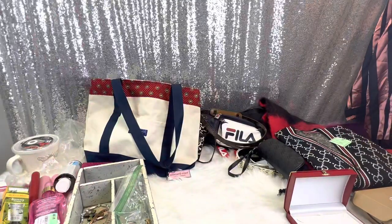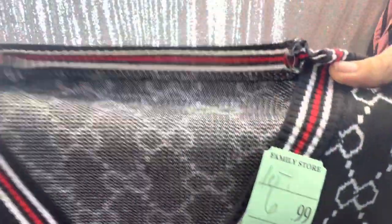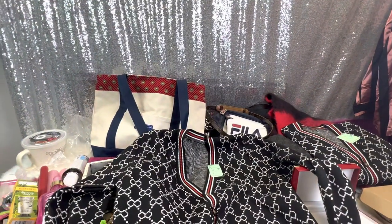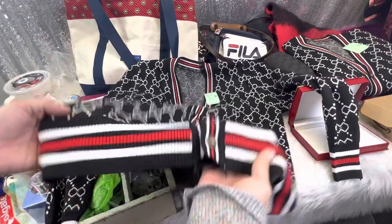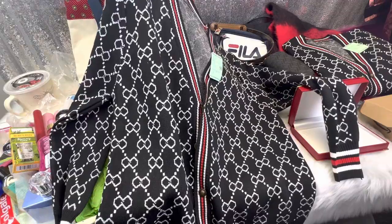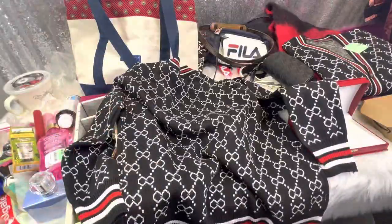Okay. These I did pick up. I think I have three or four of these. These were all half price. Two of these were $3.50. They're like a mock Gucci, if you will. So if you're interested, I will be reselling these. I have two for sure that I'm selling. I'm keeping one for myself because they look really, really cute.